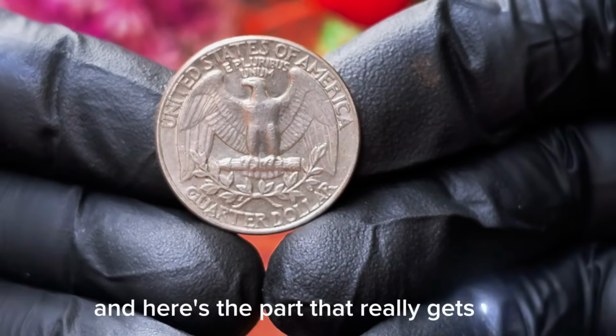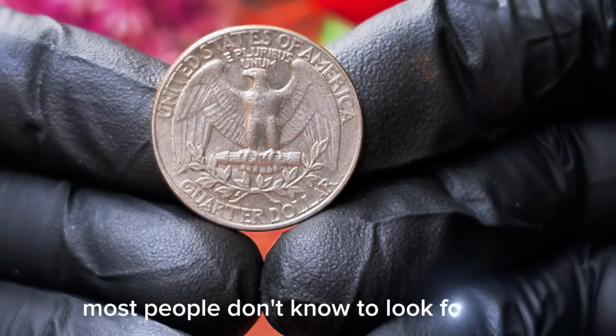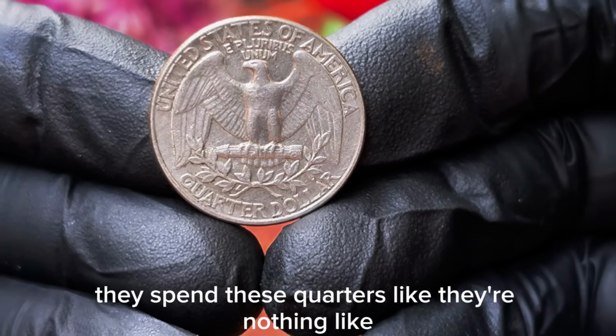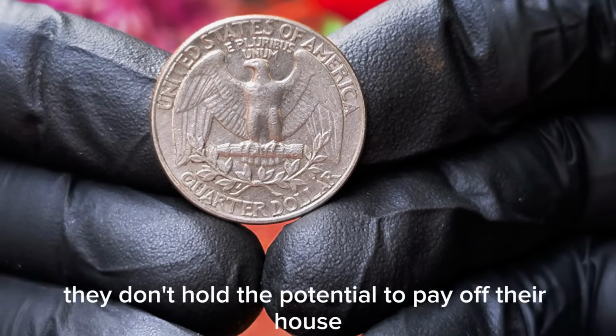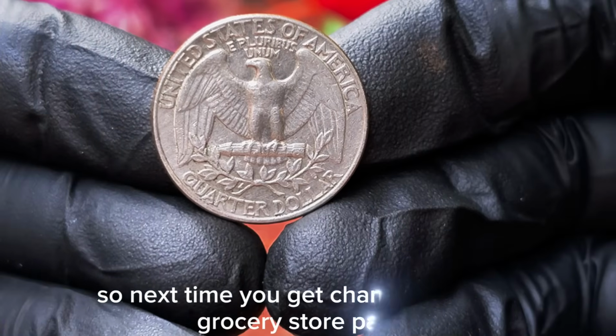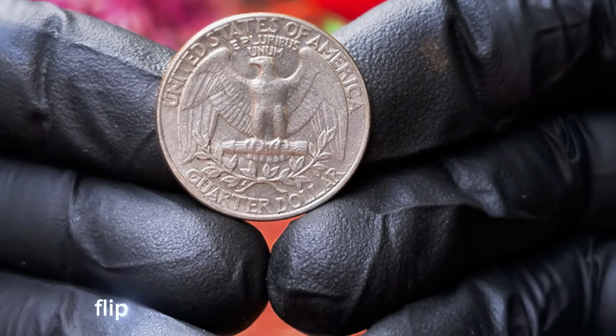And here's the part that really gets you. Most people don't know to look for them. They spend these quarters like they're nothing, like they don't hold the potential to pay off their house. You could have walked past one today. Maybe you already did. So next time you get change from the grocery store, pause, flip that quarter over.